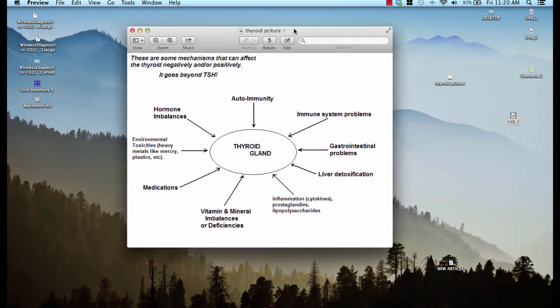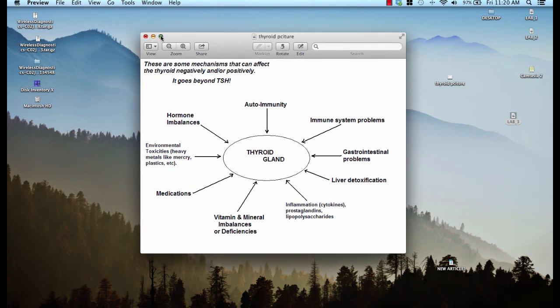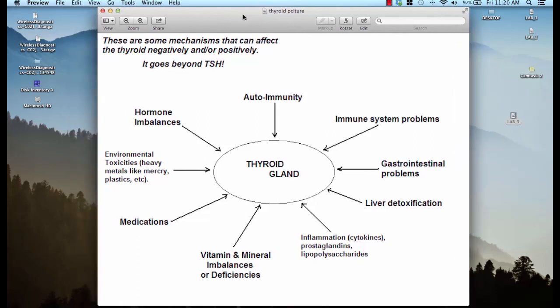One thing I wanted to show is a little picture that I put together a while ago. This is the example I give. Read up here where it says these are some of the mechanisms that can affect the thyroid negatively and or positively. And it goes beyond the TSH.